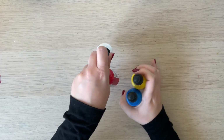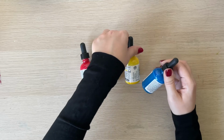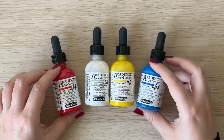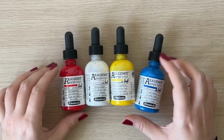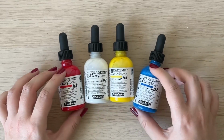Another art supply that I tried this year and that's new for me is fluid acrylics, or acrylic inks, or flow acrylics. I'm not sure how they're called in Golden, but I really like the concept, because I do actually like acrylics and I do like watercolors. So to me it was a little bit like, that's the best from both worlds.